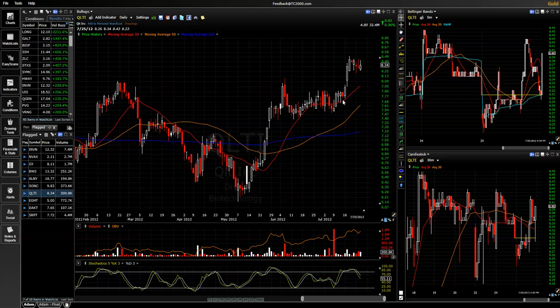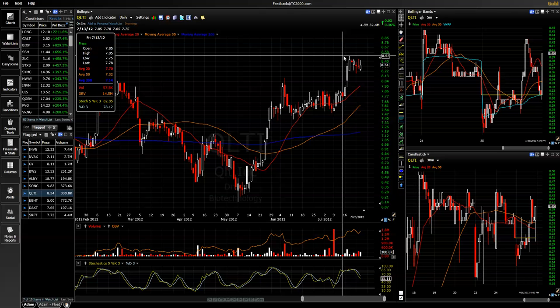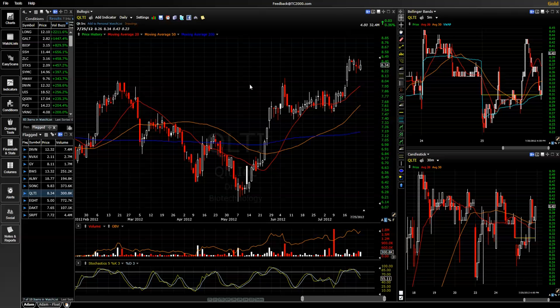QLTI, another nice flag. It had a huge breakout a couple of days ago, and it's starting to flag down here on low volume. It's no longer overbought. That's perfect, so it could make another run at the highs. I'll buy it over this 852 level, maybe even squeeze at the 845 level. It depends on what the market's doing.